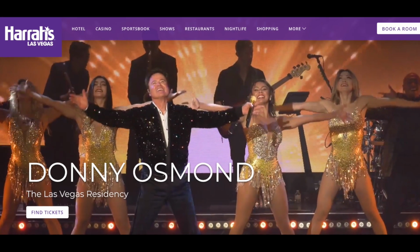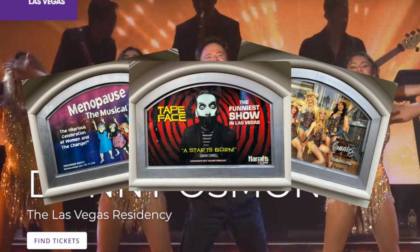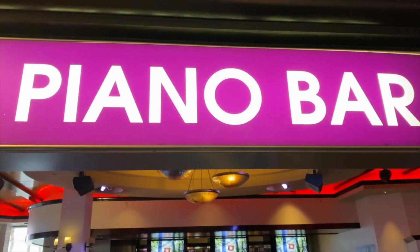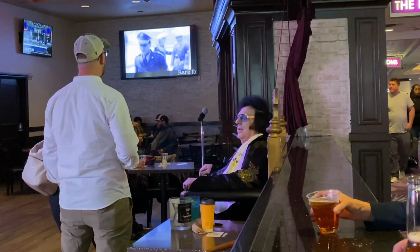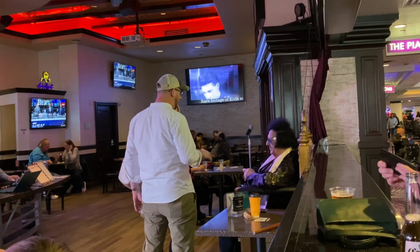I just have to give props to Harrah's for their commitment to live entertainment. Just look at all the advertising right on the outside of the building. Such great shows to choose from. They are famous for their piano bar just inside the doors at Carnival Court. And as we passed by, Big Elvis was taking a break and chatting with fans. Now, we used to see him afternoons at the Barbary Coast. That's just how long we've been around.